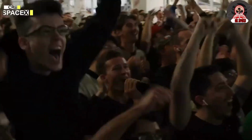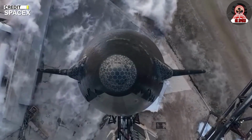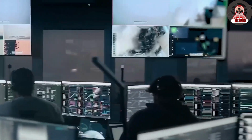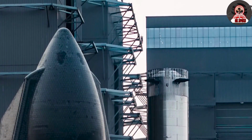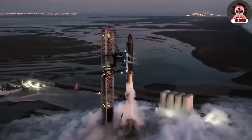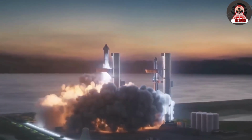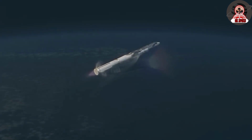SpaceX is also working on developing a new version of the Starship, known as Starship V2, which will feature significant design and material upgrades. The Starship V2 is expected to be more reliable and capable than its predecessors, with a more advanced heat shield system and improved stainless steel components. The development of the Starship is a remarkable achievement in space technology, and SpaceX is pushing the boundaries of what is thought to be possible.